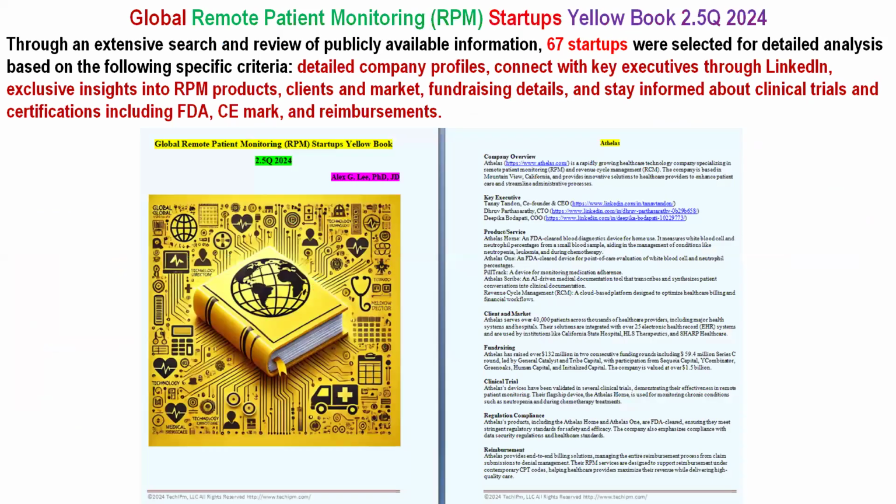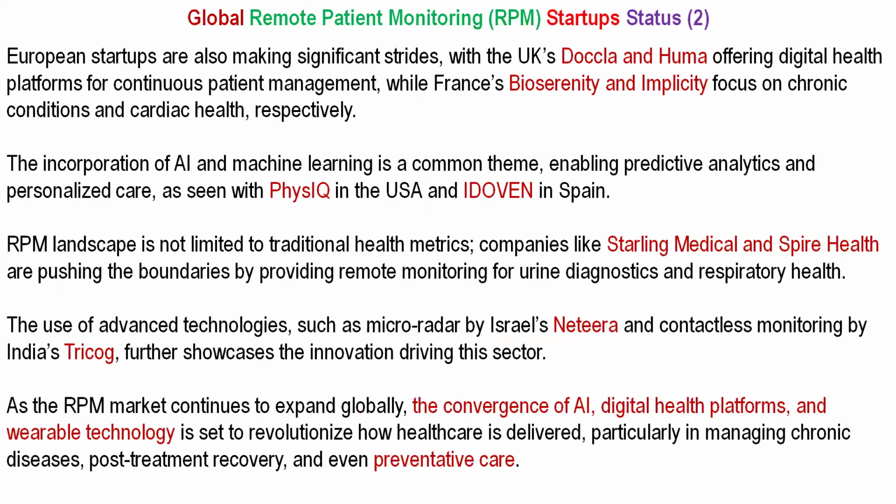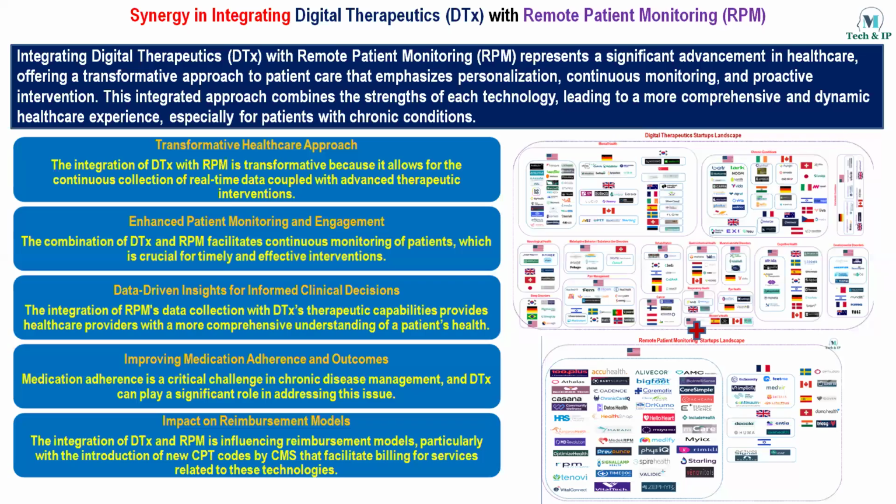So I also did the same thing for this, and I'm going to skip this one. I just analyzed the current state and future direction for everyone. But this one is RPM, RTM. Therapeutic treatment monitoring is part of the RPM. So they have a CPT code already. So this is good to explore.